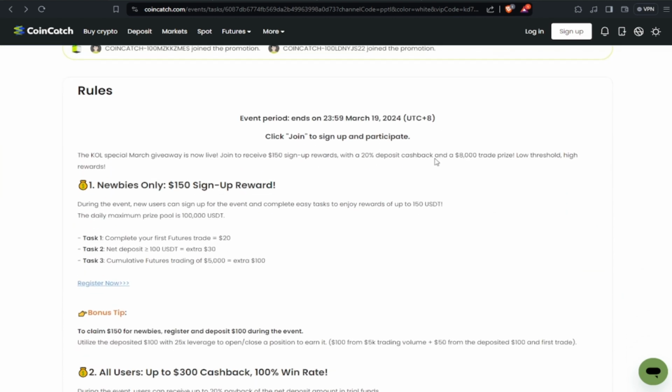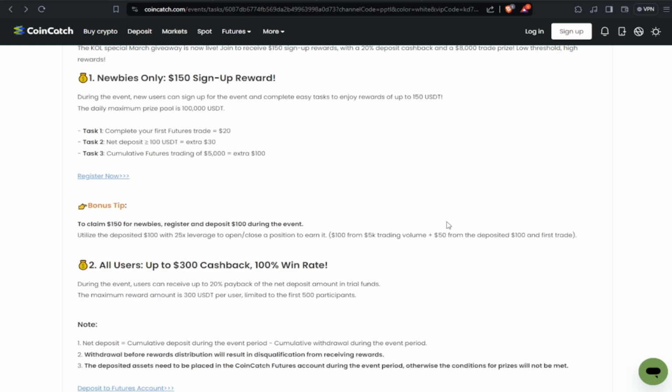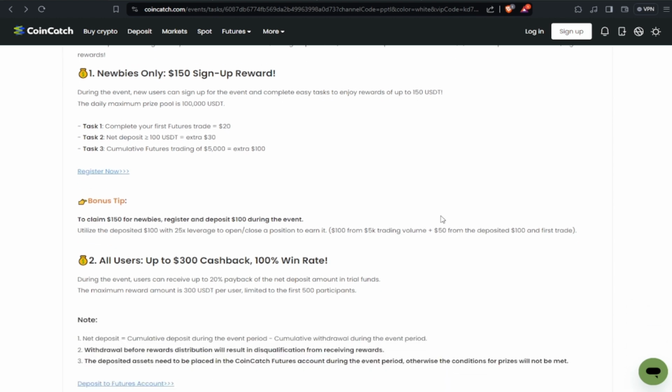After you've registered, you're going to come back to this page here. You're going to see that there are 3 steps for you to earn those bonuses, okay? Number 1, you're going to get $150 just for signing up and doing 3 simple tasks. You're going to deposit $100. You're going to make a trade in futures. And you're going to do a cumulative volume of $5,000 to get another $100. Okay, so that's $150 just to do 3 simple things.